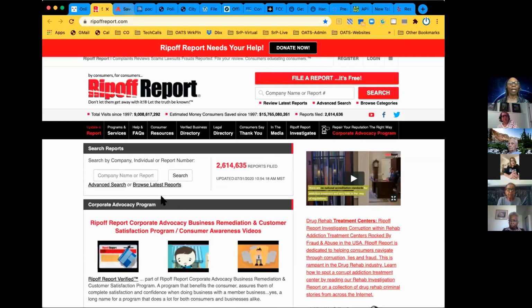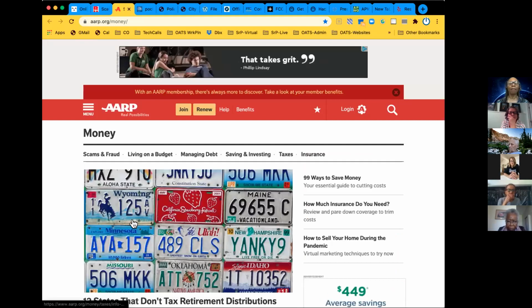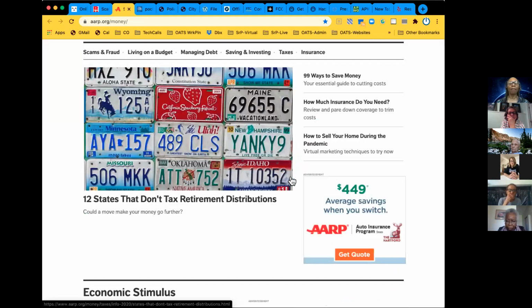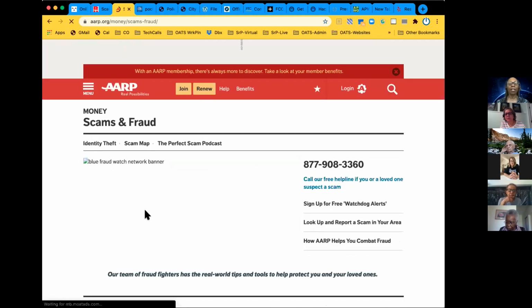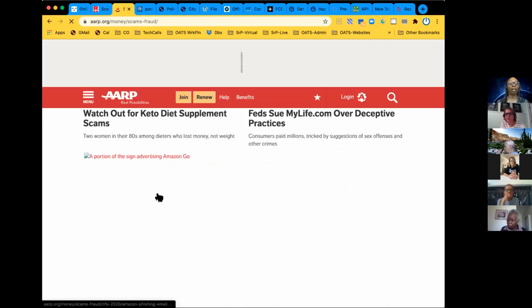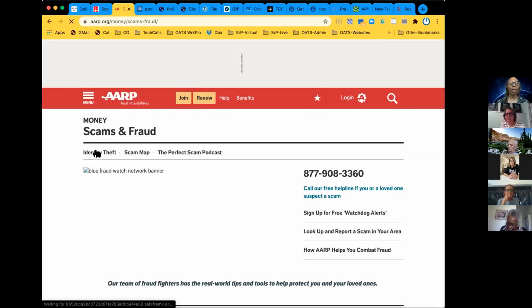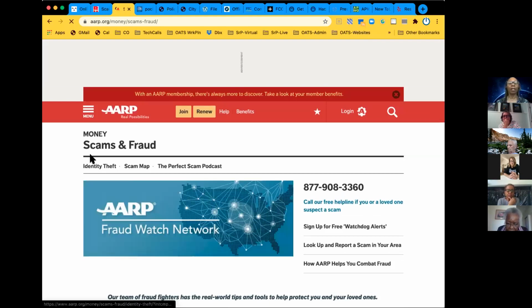AARP's money webpage has information on scams and fraud. And so this will have different articles and so on about how to deal with scams. On the page, you would just click on scams and fraud, and you'd be taken to that particular area of information. Now, I didn't find a lot of current articles about filing a complaint, but they do have articles about filing a complaint and a process you may want to follow. They also have a lot of information on identity theft. So that's part of the reason why I like AARP's website.